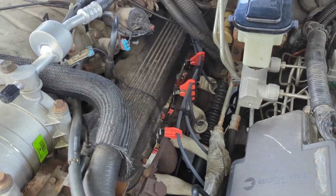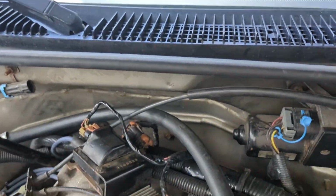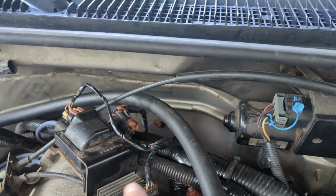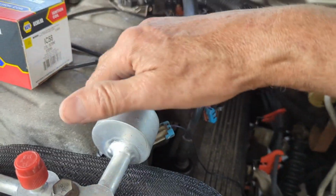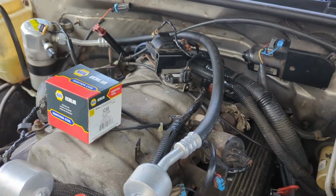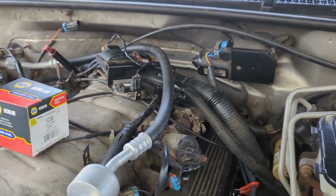I think that's going to be it on the wires. I'm going to replace this coil here, this bracket that the coil goes on. It normally bolts to the rear of the upper intake. This is the upper intake, and there's a fuel rail system underneath here. It's kind of a pain to work on. It's not the greatest design.